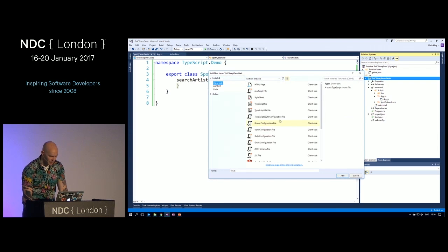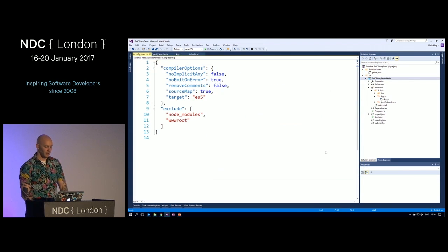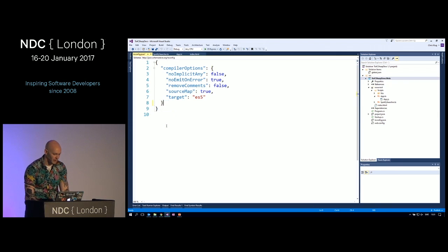The way to do that is you go to your project and you go add new item. You go to TypeScript JSON configuration file. It has to be called tsconfig.json. And you get this thing here that tells TypeScript how to do its transpilation. We can add a bunch of configuration in here.